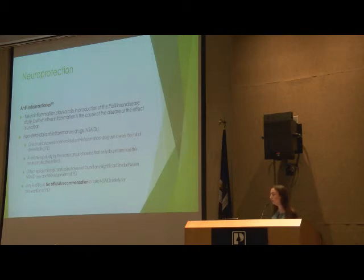Anti-inflammatory drugs. So inflammation does appear to play a role in the production of the disease state in Parkinson's, but whether inflammation is the cause of the disease or the effect is a bit unclear. So non-steroidal anti-inflammatory drugs, NSAIDs, have been looked at. One study showed that regular NSAID use lowered the risk of developing Parkinson's disease. A follow-up study by the same group showed that only ibuprofen, and not naproxen or any of the other NSAIDs, had this neuroprotective effect.